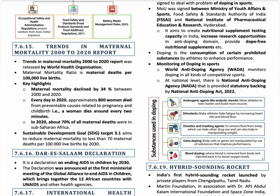As per the report, every day in 2020, approximately 800 women died from preventable causes related to pregnancy and childbirth. In 2020, 70% of all maternal deaths were in sub-Saharan Africa.